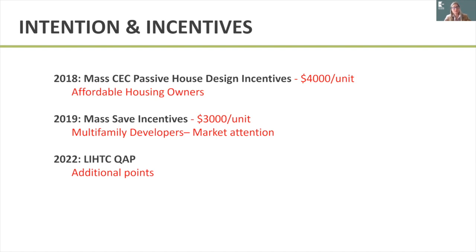That helped make the case for Mass Save, which is a program that the utilities, I don't know if offer is really necessarily the right term, but it's the utilities' way of helping push the building industry to be more energy efficient. And they offer $3,000 a unit to any multifamily developer. So the market is suddenly part of the equation.